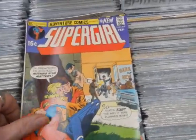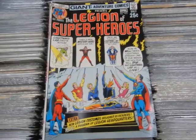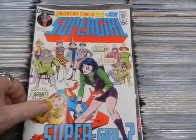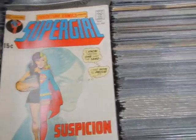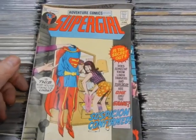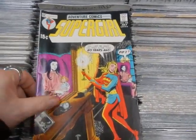Got 402. 403 did not have Supergirl. It was a giant with reprints of the Legion of Superheroes. That's 404. 405. 406. 407. And 408 with a different variation on her costume. I'm going to pause.